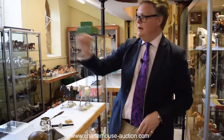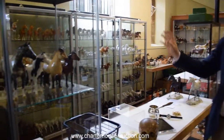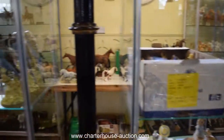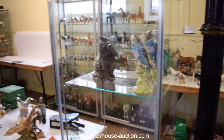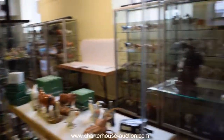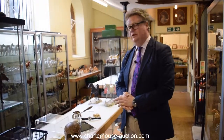But now, just to talk very, very briefly, is the Beswick. Now, if you like horses, this is an auction for you. If you like birds, if you like cattle, if you like dogs, this is an auction for you. It's a huge collection of Beswick, a majority of which has come down from a client up in Manchester who passed away. We'd done some business with him a long time ago, and when he passed away, we were instructed to go and do an inheritance valuation, and probate has been granted.